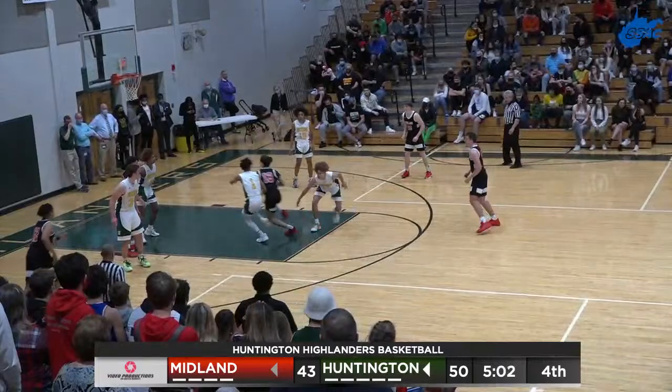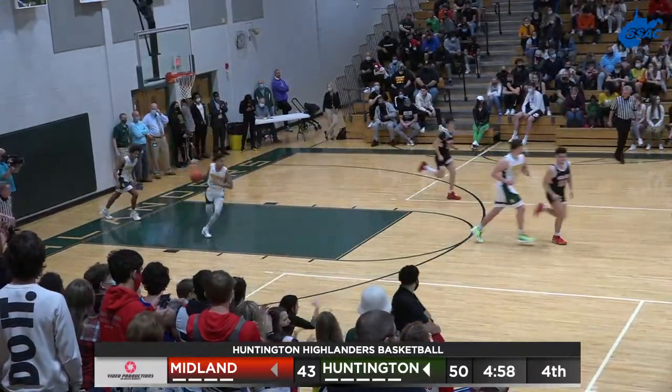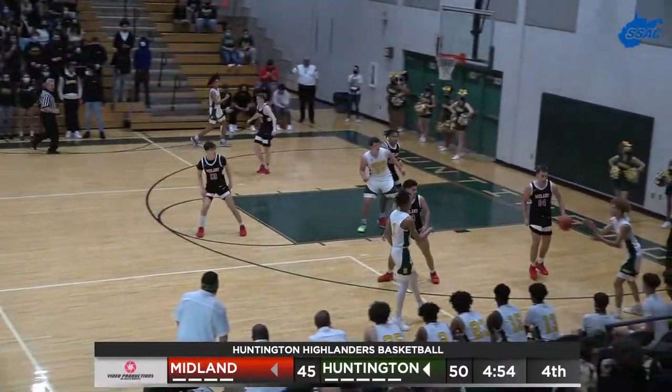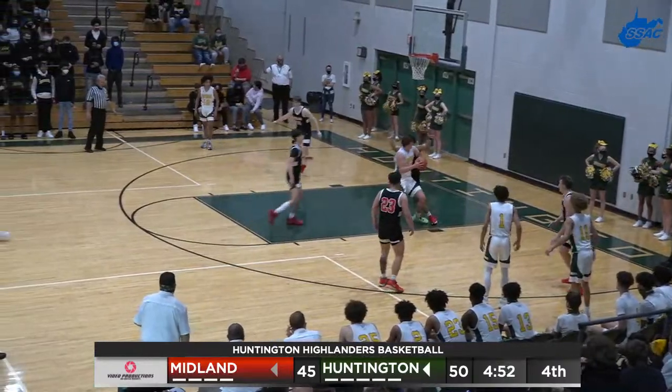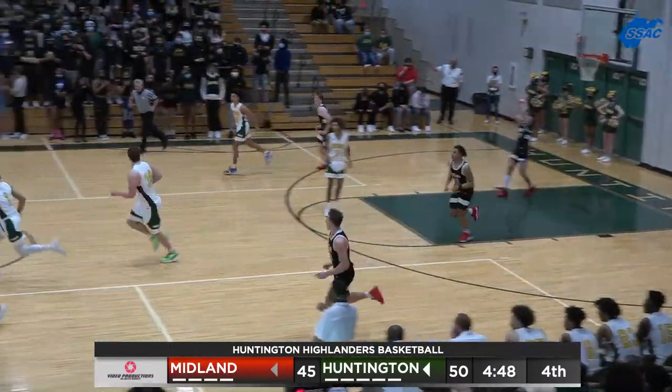Dominic Schmidt goes right side. Lays it up and good. Nice explosive move for Dominic Schmidt that time. 50-45, 5-point lead. Archer goes up with a shot, in and out, no good. Jaden Johnson with the rebound. He couldn't put the pressure on.